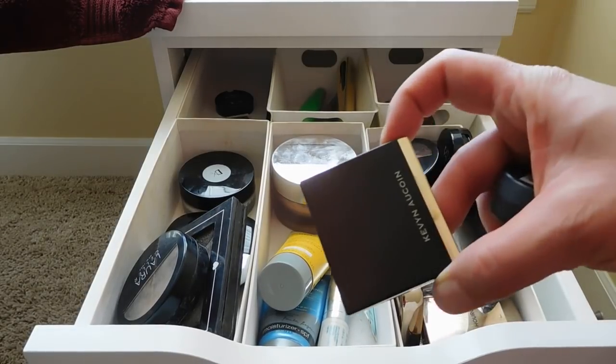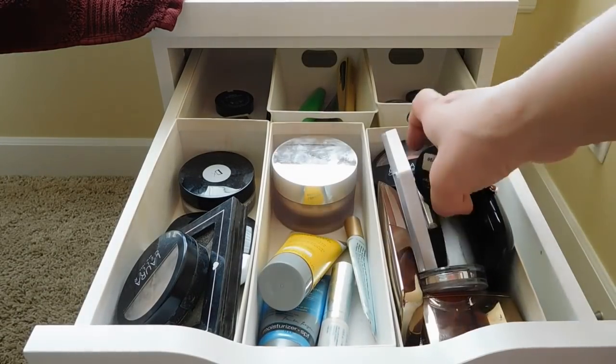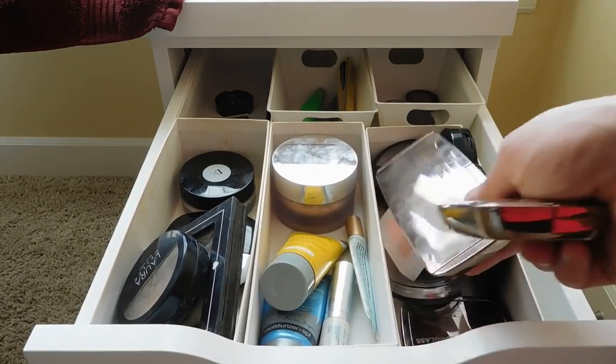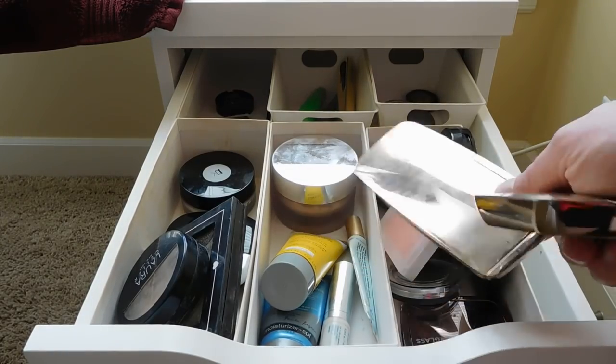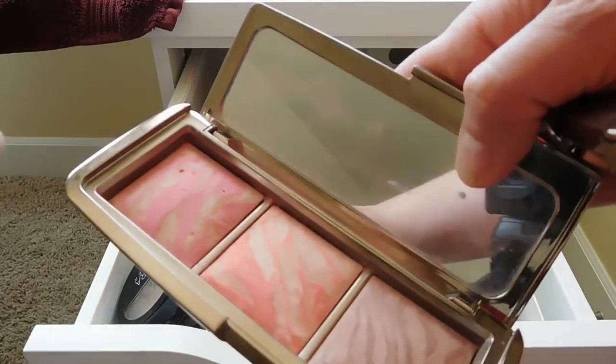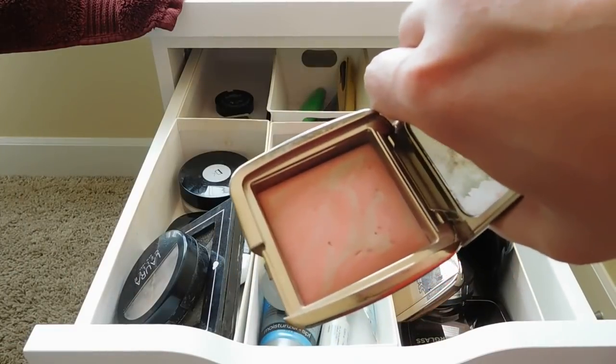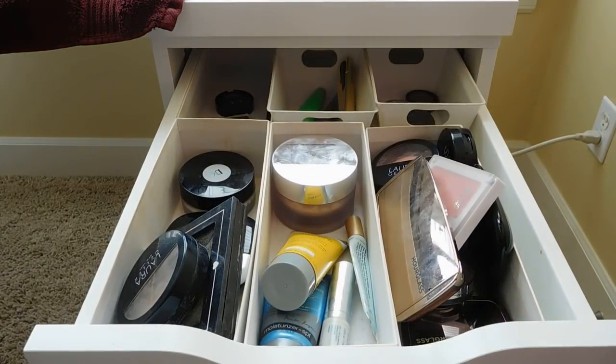My preferred sculpting powder is the Kevyn Aucoin sculpting powder in the shade Medium. A couple more Hourglass products. This is a blush palette. Mostly what I got this out for was Luminous Flush and Incandescent Electra, these two. And then I'm also keeping Dim Infusion because I just love this for the summertime.